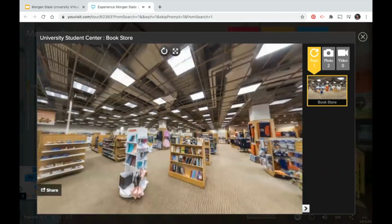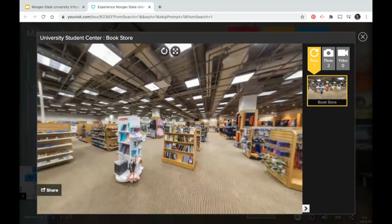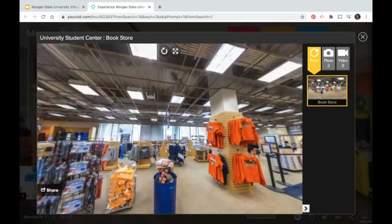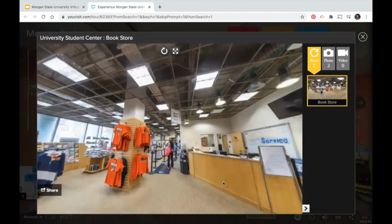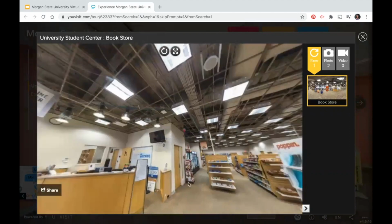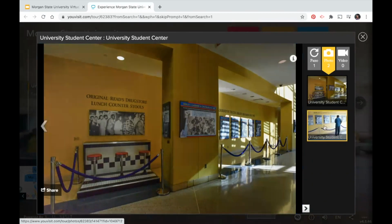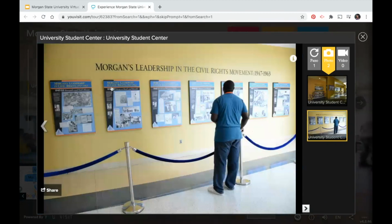Awesome. So this is the University Bookstore in partnership with Barnes and Noble. You can see it's a very expansive college bookstore. You can get t-shirts, hoodies, of course your books for class, and much, much more, snacks and all that kind of great stuff. In addition to that, in the Student Center, there's a picture of history. Oh, this is amazing. The history, original Reads Drugstore lunch counter stools. Speaking of Black History Month, this is history about Morgan's place in the Civil Rights Movement, which is amazing. I'll have to take a look at that next time I'm there, from 1947 to 1963.